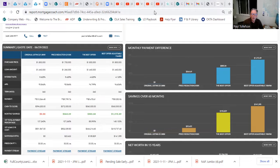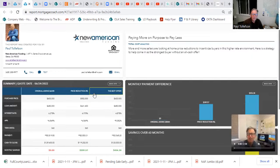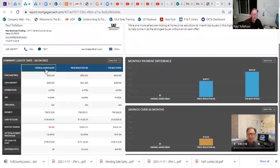The second scenario that I'd like to share is a similar presentation, but in this case, it is a $600,000 house that they're considering taking an 8% haircut on. Now that is only $48,000, which is substantially less than the last example, but it is a big piece of the pie when you're looking at a $600,000 house.